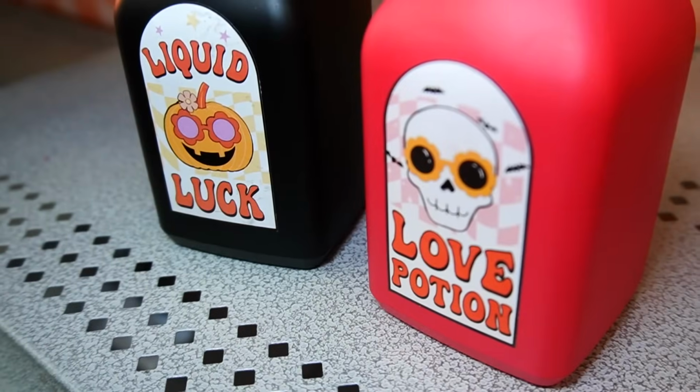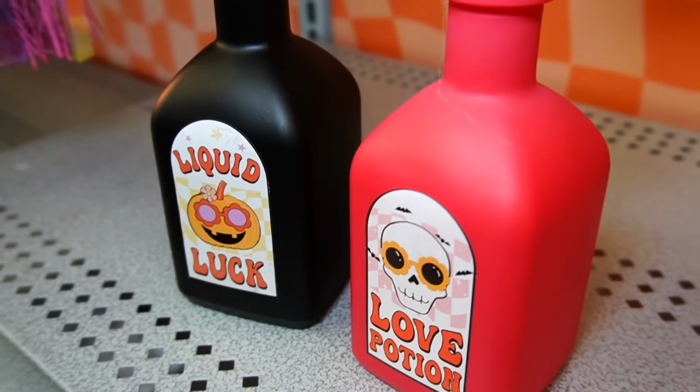Like, oh no. Exactly. That means I have to start wearing pink? Yes, that's exactly what that means. You look good in pink too. Guys, you look really good in pink. Love potion. So fun. That's cute.